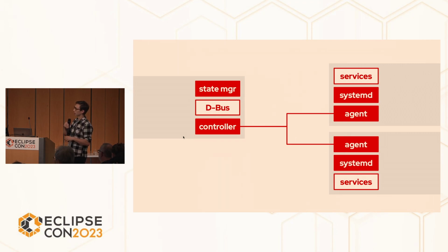And on the right side, we have two machines that we want to control, namely the agents. Those agents connect themselves to the local systemd and are thereby able to control services locally, for example, starting, stopping, and so on. What the agents also do is they connect themselves to the controller. And important to note here is that each agent has its own connection with the controller, so it's a peer-to-peer connection, and agents among themselves cannot interfere with each other.